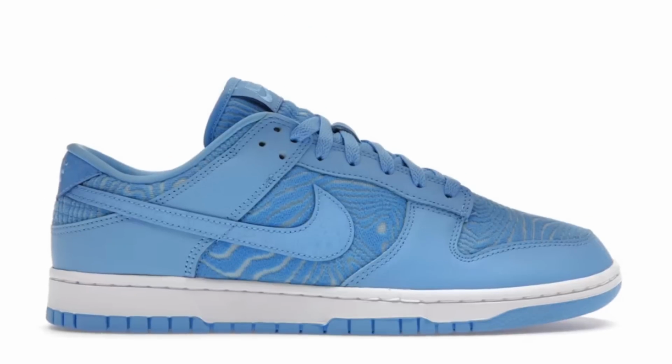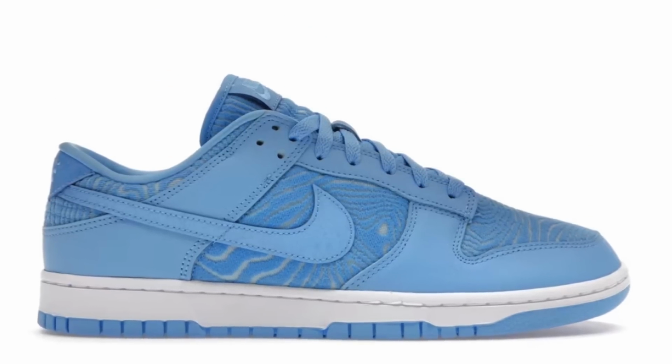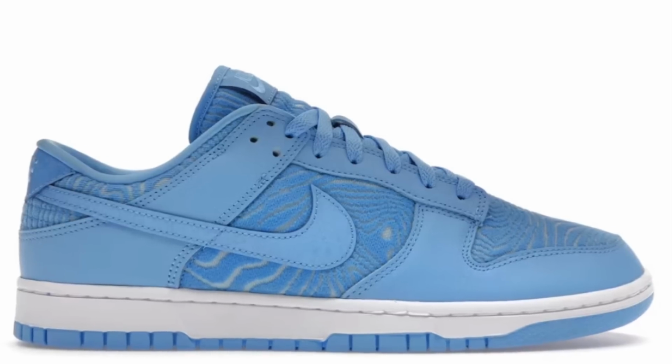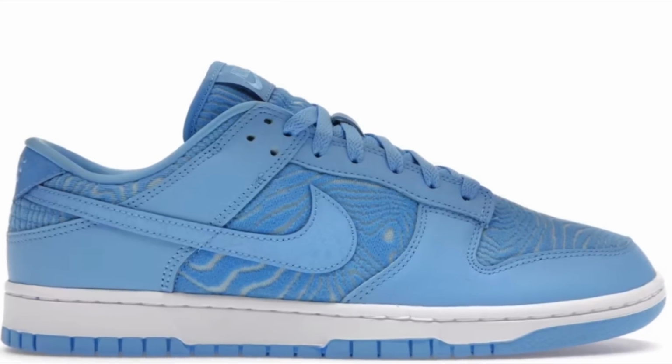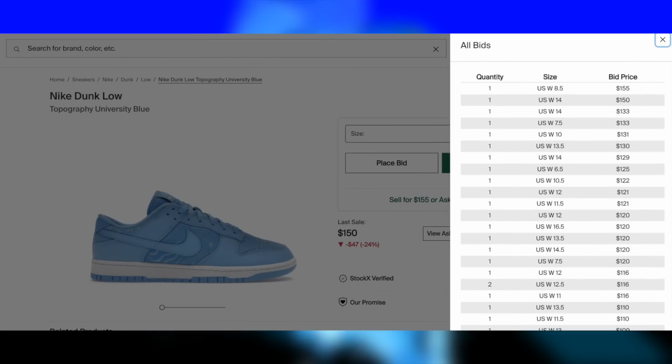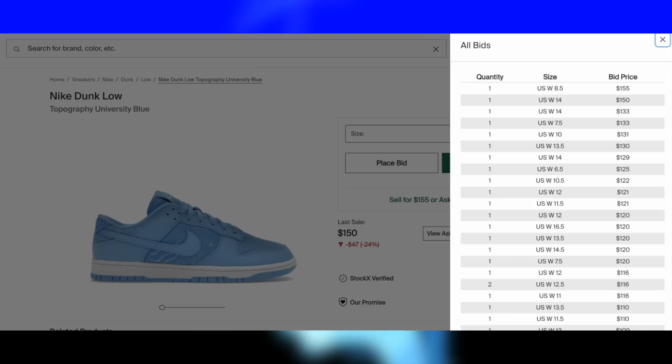But with Yeezys aside, the first drop we have on the first for $120 is the Dunk Low Topography University Blue, although it appears only some retailers are dropping while others are delayed to another date. Regardless, I'd say these are mostly just personals when they drop anyway.